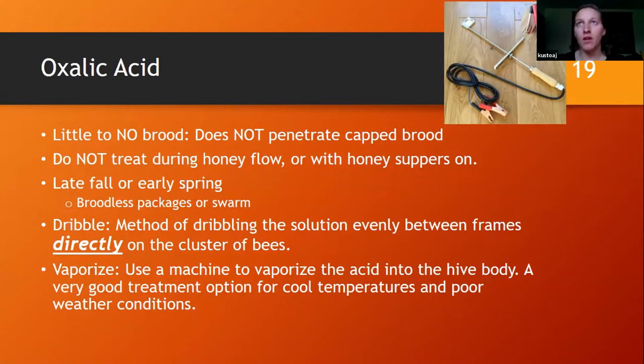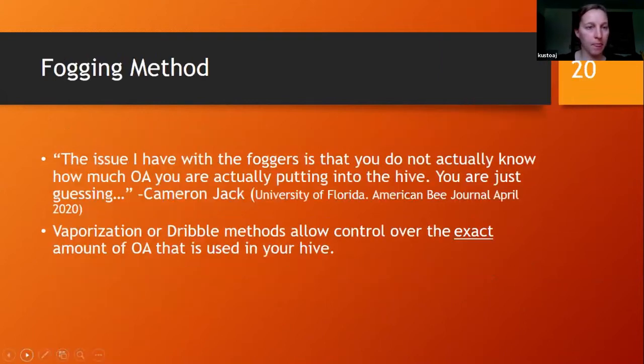So late in the fall, like November, when your bees aren't really flying anymore, you know there isn't any brood in there, it hasn't snowed yet, you haven't quite wrapped up your hive yet, that is a wonderful time to get in there, do this treatment, knock down any mites that are still in there, and help your bees stay healthy through the winter time.